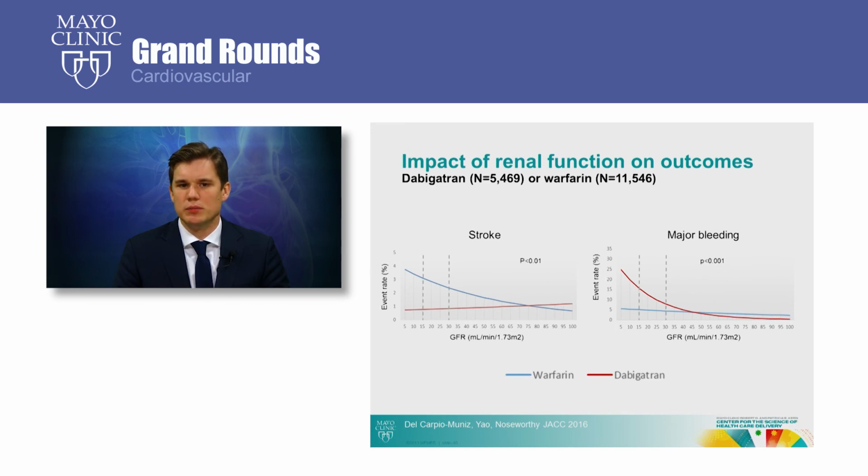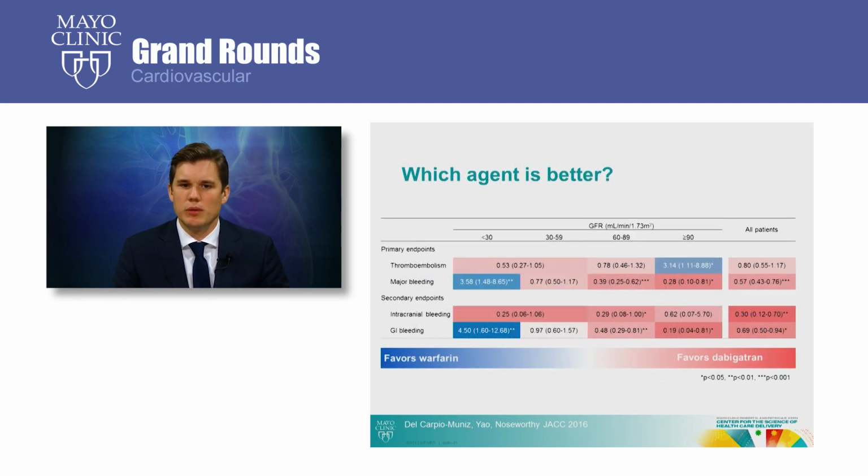At the low end of the GFR spectrum, these patients are at high risk of major bleeding with dabigatran, but the protective effects of dabigatran for the prevention of stroke are most powerful. Shown another way, we can see based on the outcome of interest and the GFR range, which of these medications would be favored for the prevention of these endpoints.